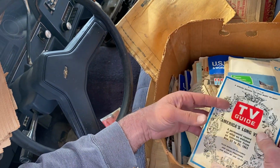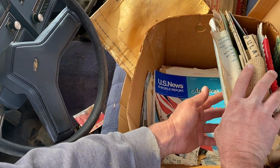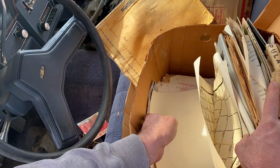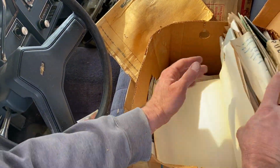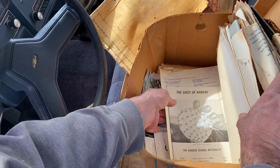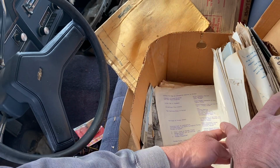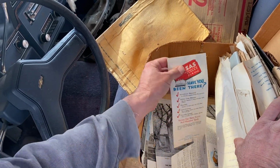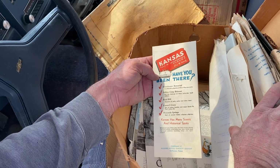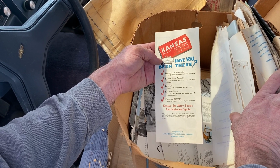So, more old Great Bend papers, U.S. News and World Reports from 1976. Some of these old schoolwork. The Cacti of Kansas. Sounds interesting. Kansas, full of interesting places. Have you been there? Eisenhower Memorial, Dalton Gang Hideout, Boot Hill, Council Grove, Wakonda Springs.